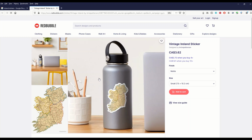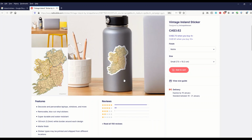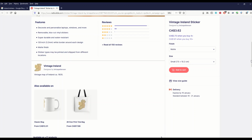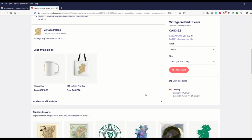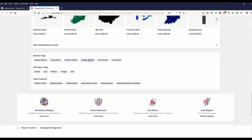So now we're again back in Redbubble. This is designed by the user Bryce Patterson, and we can see this is a very nice design. It's got a map, it's got a little bit of white around it, great looking sticker, and we can see here that it's pretty popular design because it showed up on the first page of Google. Now, it's interesting here, it's only available on 17 plus products, and when I scroll down to the tags, there's not many tags that this person's used.